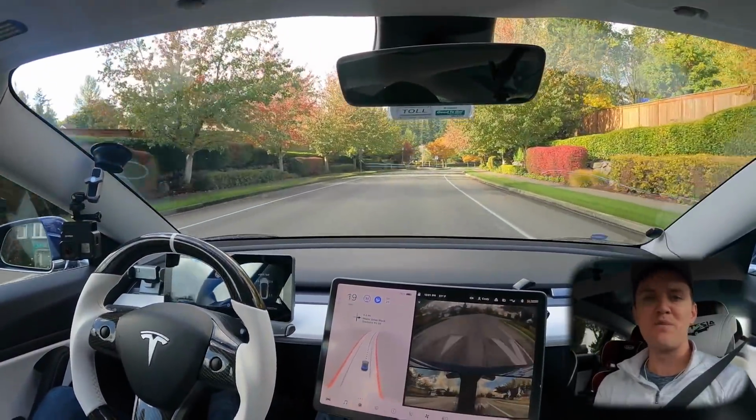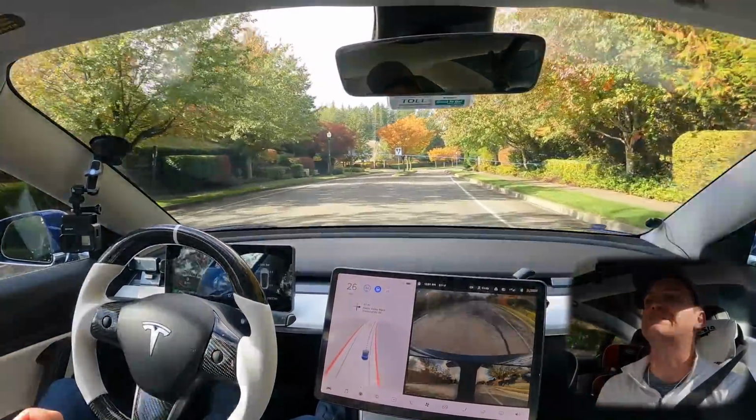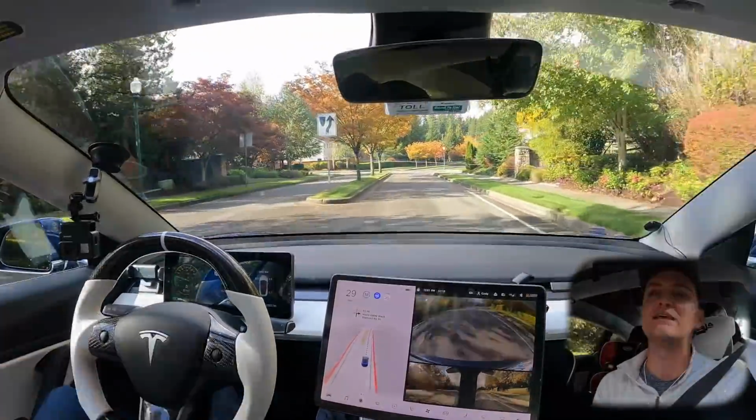Slowing down for a speed bump? Yeah, baby. Ooh, I've been waiting for that. Yes, yes. Regular autopilot uses that as a jump.